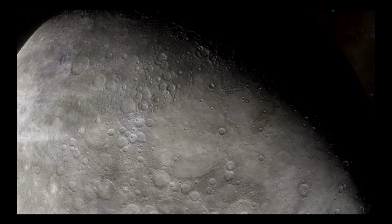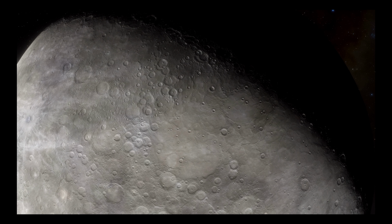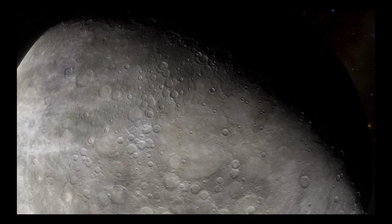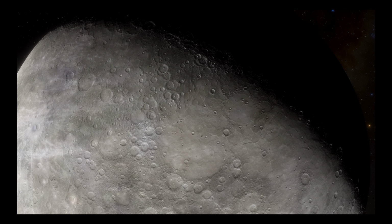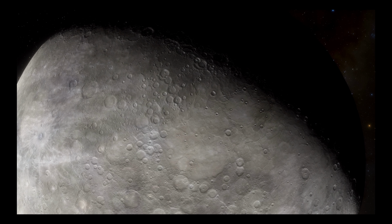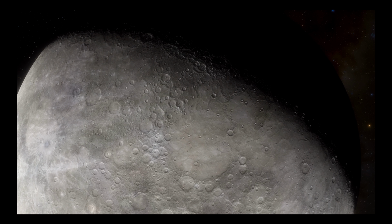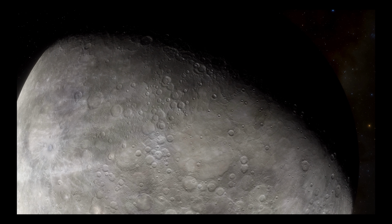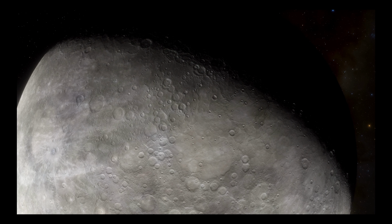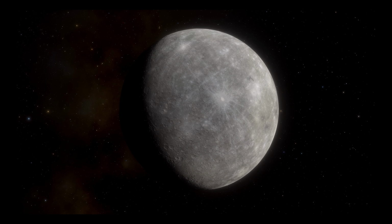Despite its small size, Mercury has a magnetic field that is about 1% as strong as Earth's magnetic field. This magnetic field is believed to be generated by the planet's core, which is composed mainly of iron. The magnetic field helps to protect Mercury from the solar wind, which is a stream of charged particles emitted by the Sun.